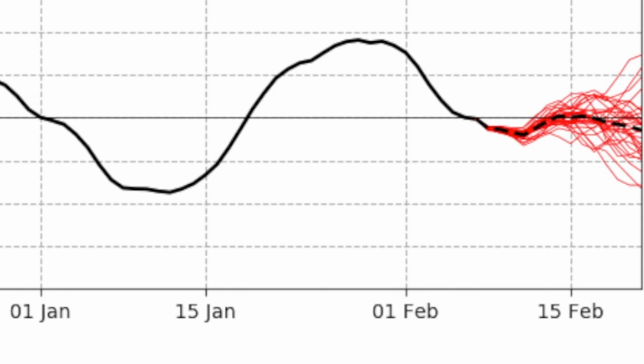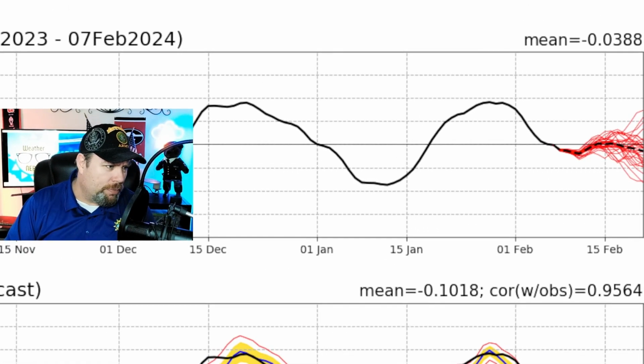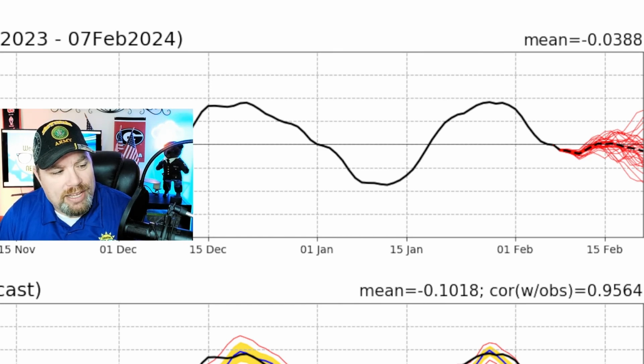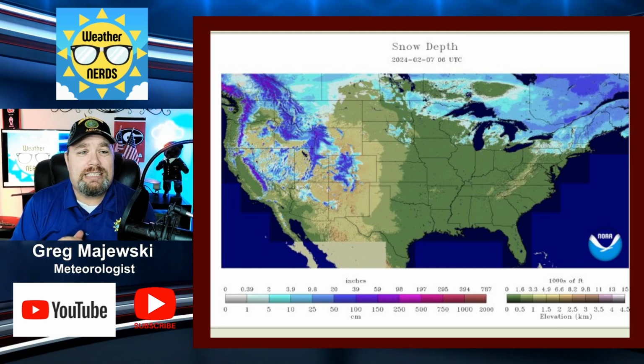I think we're pretty locked in on the 7 to 10 day that we're going to have some cold air coming in. But where it goes beyond that for the rest of the month is still a bit of a question mark. So I'll be watching that very closely as we go through the rest of the month of February.